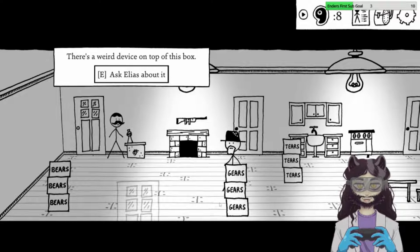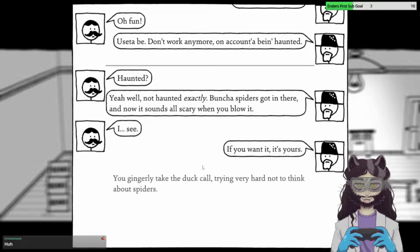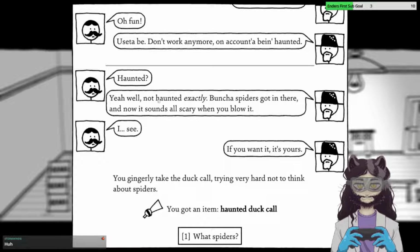There's a weird device on top of this box. What's this funny looking thing? That's a duck call. What's it for? It's for calling ducks. Oh, fun. Used to be. Don't work anymore on account of being haunted. Haunted? Well, not exactly haunted. Bunch of spiders got in there, and now it sounds all scary when you blow it. I see. If you want it, it's yours.